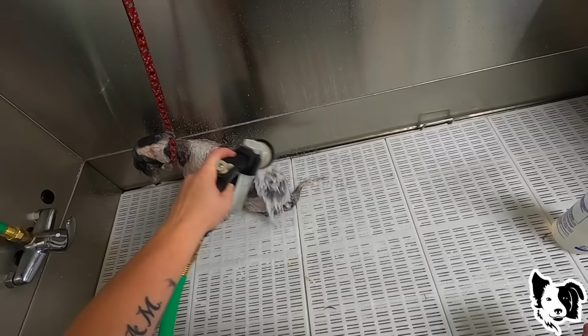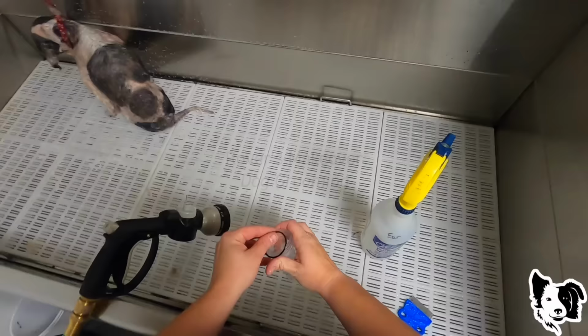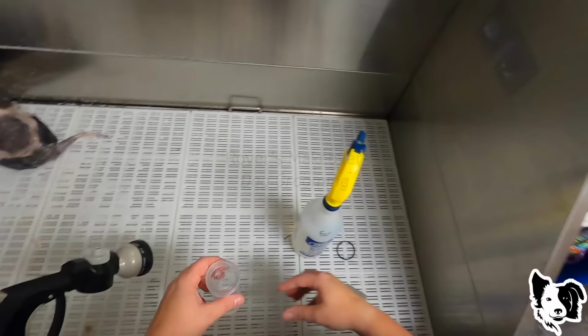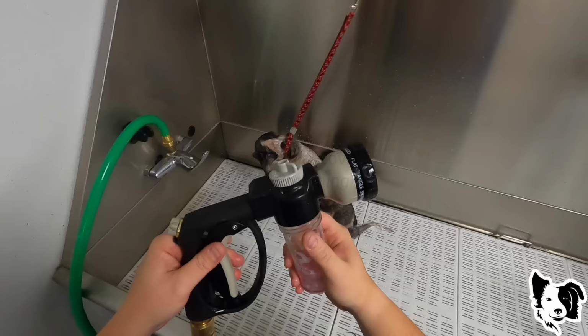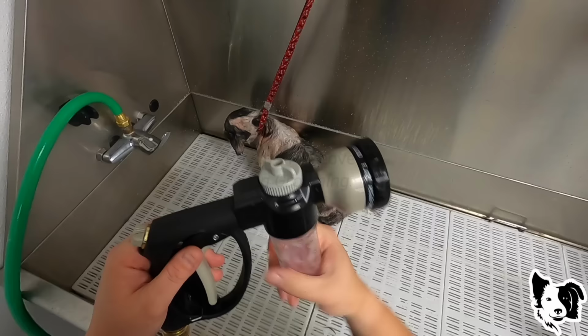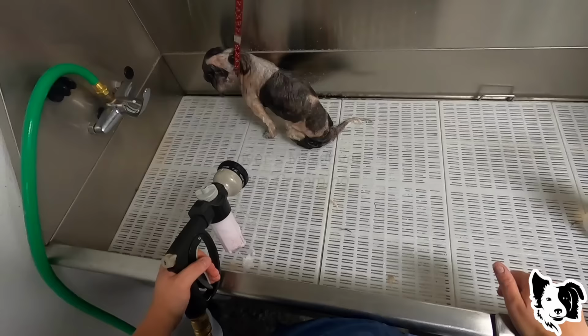Okay, so now that the fleas are, for the most part, taken care of, I'm gonna do an odor eliminator. We'll see if it works without that. Odor eliminator. Thank you. Nope, it doesn't. It's all right. I'll put it in after.